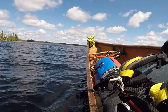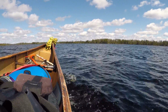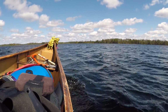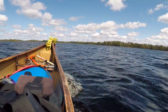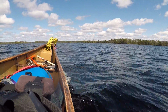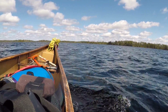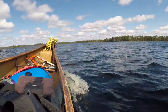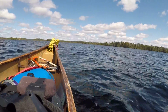Small lake, so the waves are small. Got a bit of a wind now, coming at me broadside. Not too bad though. Strong side is my left side paddling. I'm right-handed, but the strong side is the left, and weak side is the right, which I'm paddling on right now because the wind is slamming me from the left.